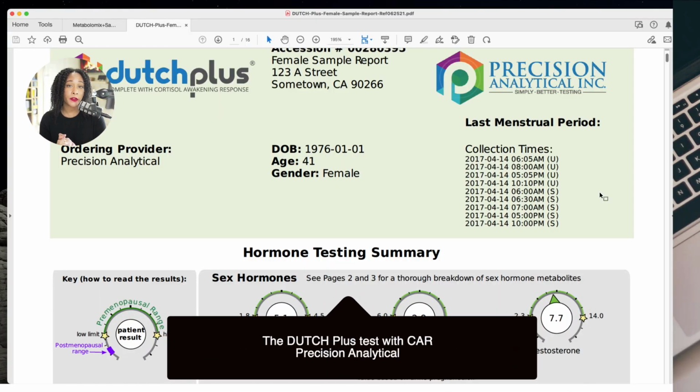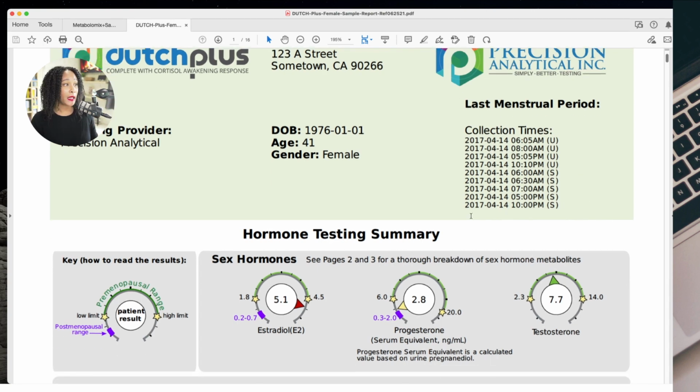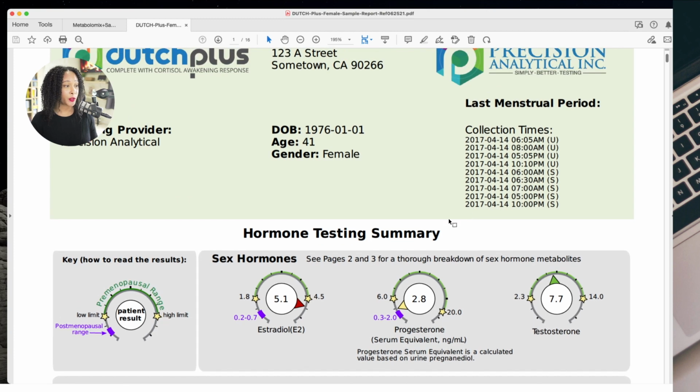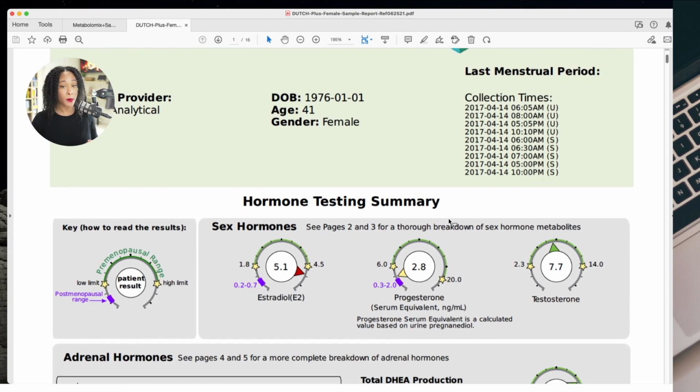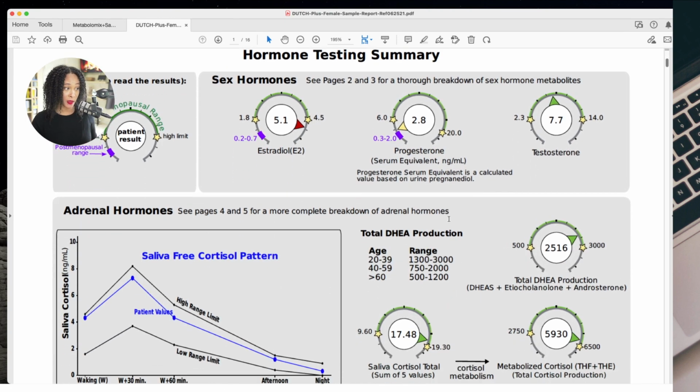And it's a test I've mentioned before. Let me share my screen with you, but it's called the Dutch Plus test. So I showed this before in a previous video talking about should you measure cortisol. So click here if you want to dive in a little bit more. But this test measures a number of things. It measures hormones, so things like estrogen, progesterone, testosterone. It gives you a breakdown of those as well.